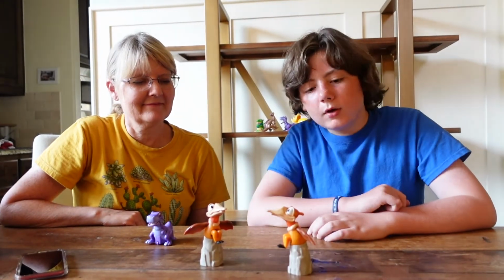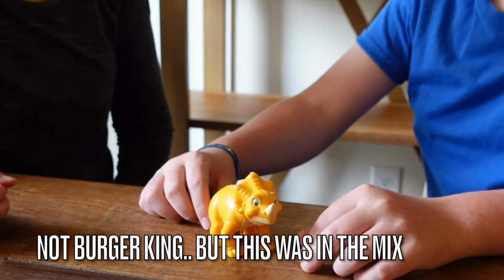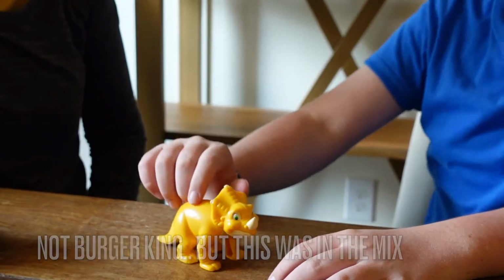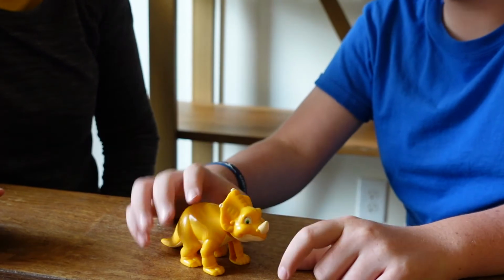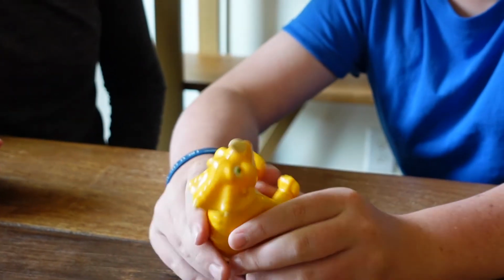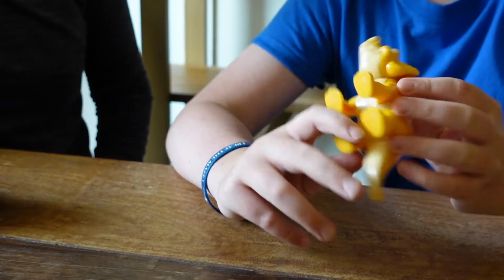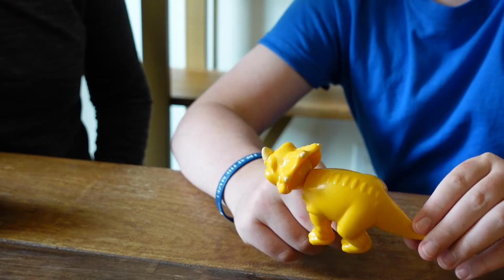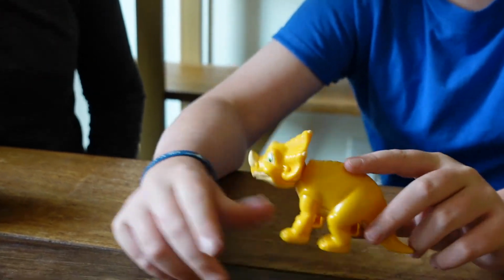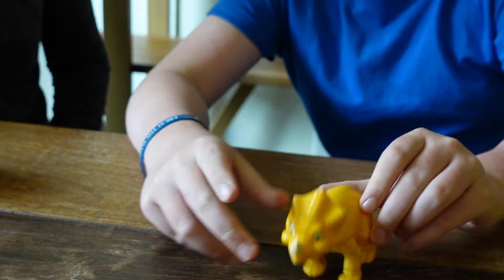So, we're gonna clean up this table, and we're gonna empty out the water, and we'll see you back. Well, so let's look at the toy, and this one is a very simple toy. This is actually two pieces, and you can see it's melted together with the seam. It's just two pieces of hollow plastic melted together.